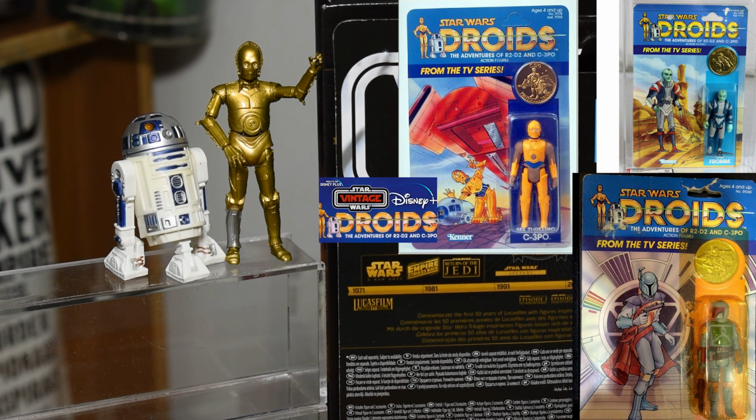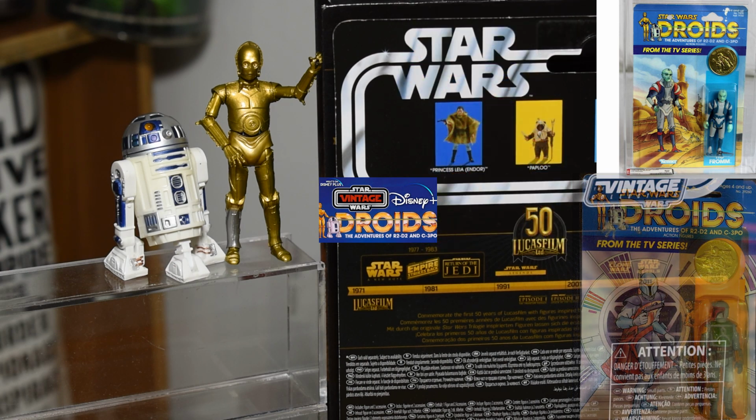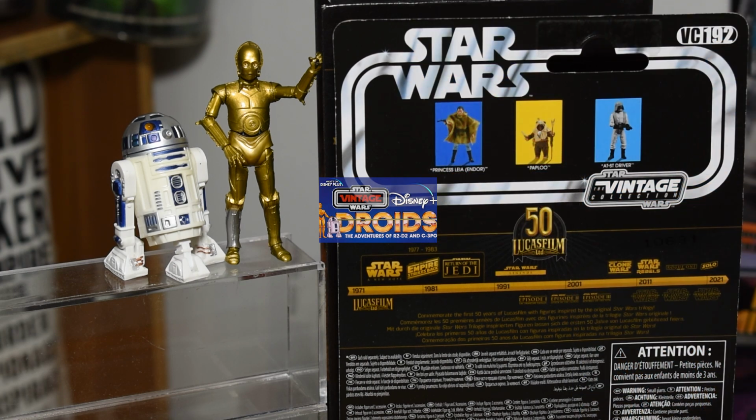3PO and R2 are always welcome additions to any collection, and these previous figures being really exclusive and hard to find, as we know, it would be great to see a reprint of some of these, especially with some updated card backs that really denote the celebration of the Lucasfilm 50th.